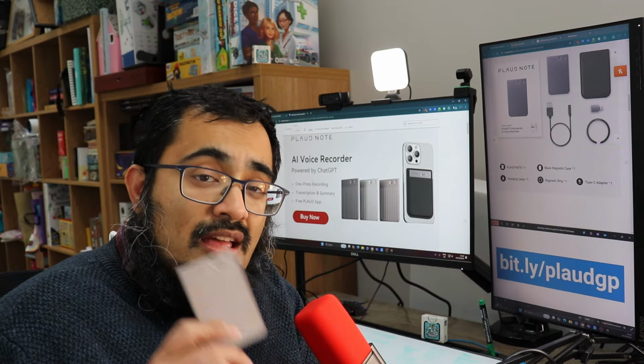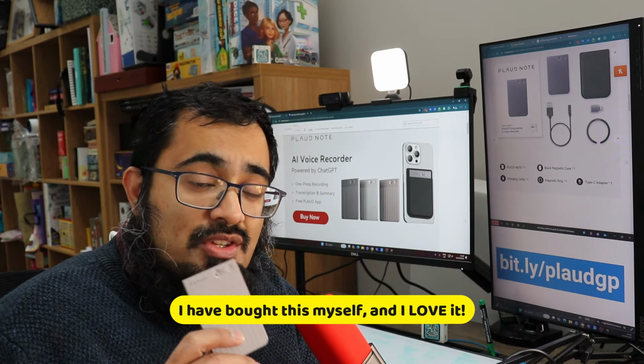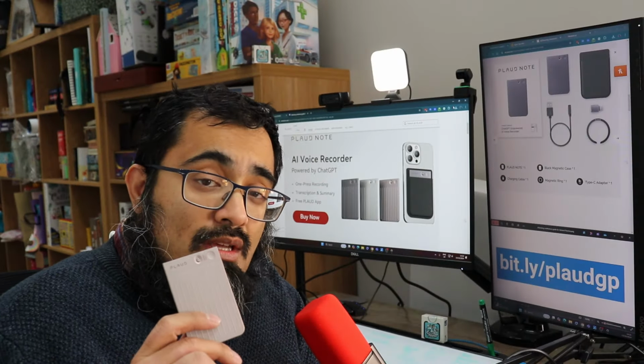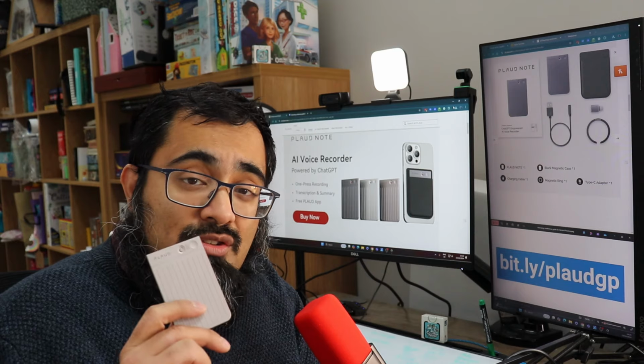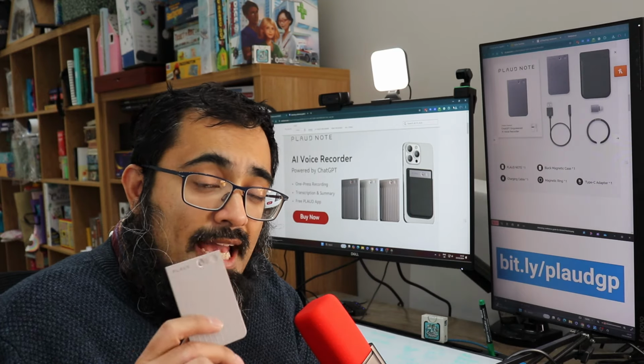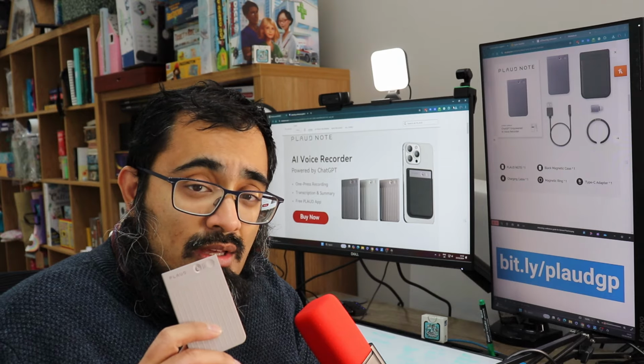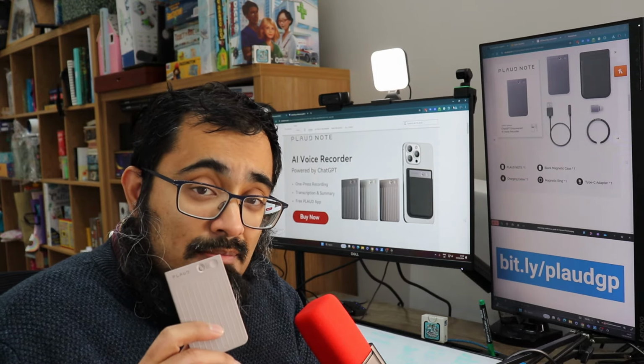Well, GP learners, this device that I've been using for the past 2 months does exactly that, and there's only one word I can use for it: game changing. It's called the Plaud Note, and when twinned with the app, this allows you to record, transcribe and summarize any meeting or audio thing that you engage with to save you time, money and hopefully your sanity.